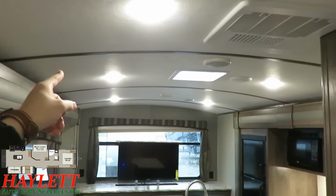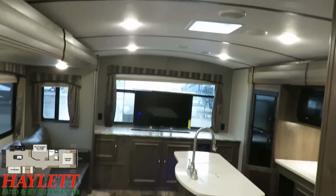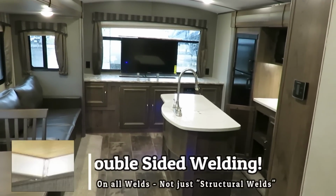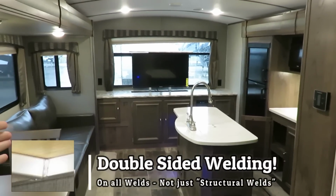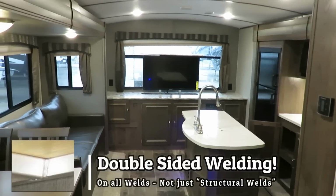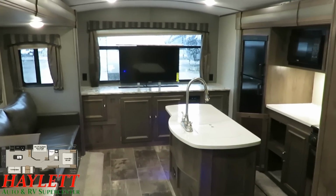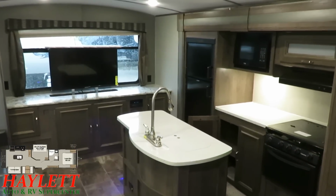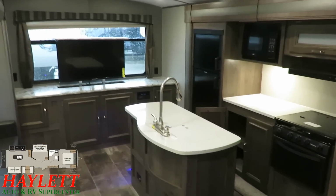Now, you've got galvanized steel roof trusses. Everything else is an all aluminum skeleton. It's all going to be a double-sided aluminum weld also. So even their vertical welds and non-structural areas are still double-sided welded. That's the extra care and concern they put into this, which is probably one of the reasons why the Passport service records here at Haylet RV are just absolutely stellar.